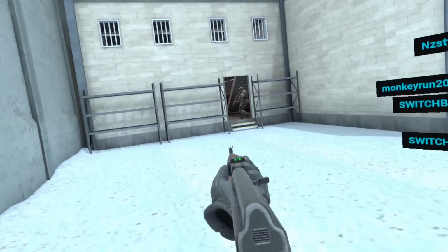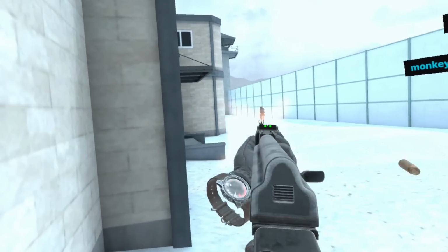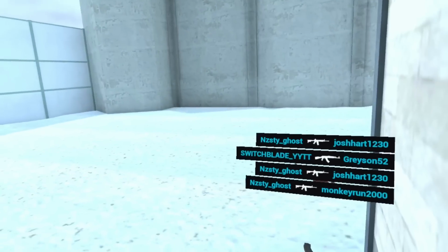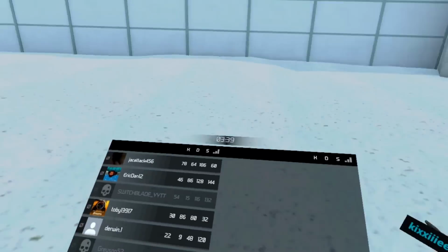Honestly, Sand is one of my favorite maps in Pavlov, so personally I'm really excited for this Sand 2 map to come out. Hopefully it'll top the first Sand map and be the best map in the game. But let me know your predictions down below in the comments. Let me know your opinions on the map and if it's going to be good or bad.